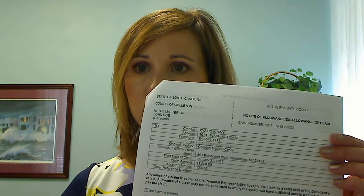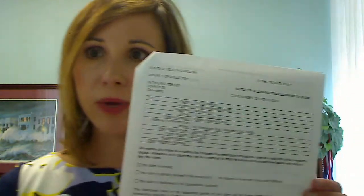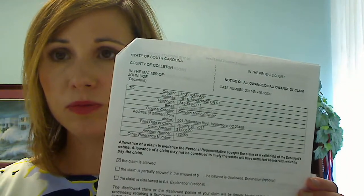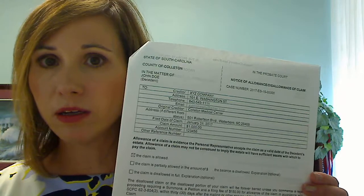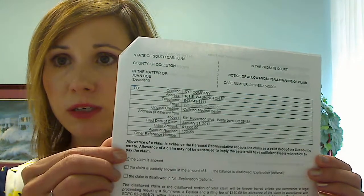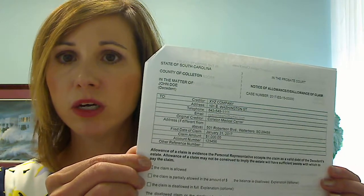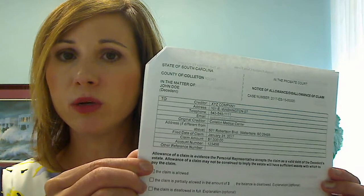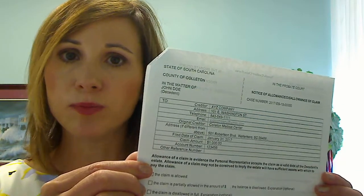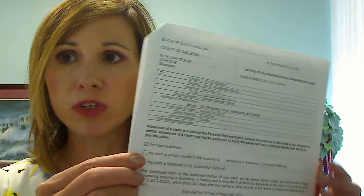So let's say the hospital makes a claim against your loved one's estate for $1,000. You know that your loved one was a patient at the hospital and that the claim should be paid if there are funds available. So you would mark that first option that the claim is allowed, and you would submit this to the creditor within your response time period, which again is 60 days from the claim presentment or 14 months from the date of your loved one's death, whichever is later.